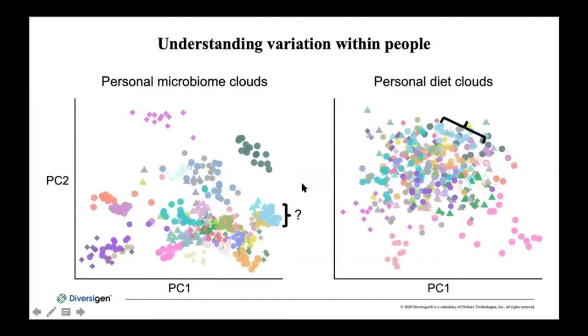If we look at, say, the variation of a person inside their own cloud over time, does their movement in their own diet cloud predict their movement in their own microbiome cloud? Or another way to say that is, if you eat similar foods one day, will your microbiome the next day be similar to what it would look like if you'd eaten those same foods later on?